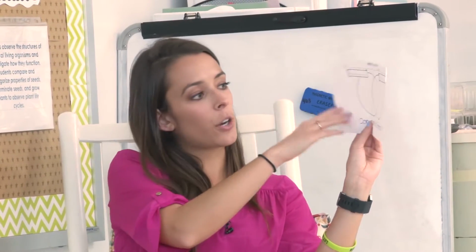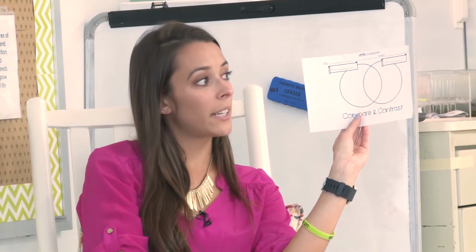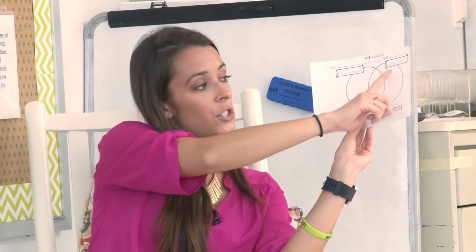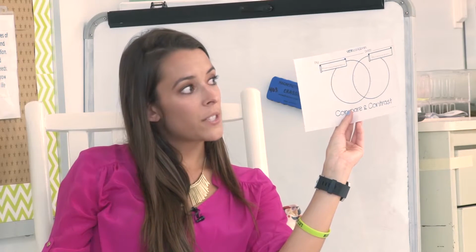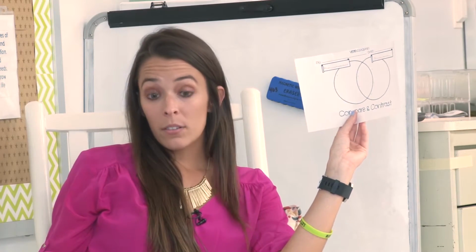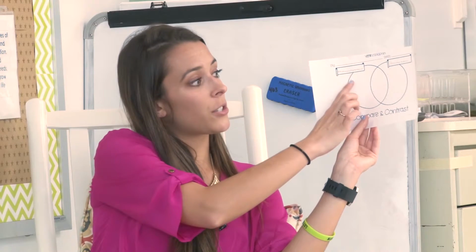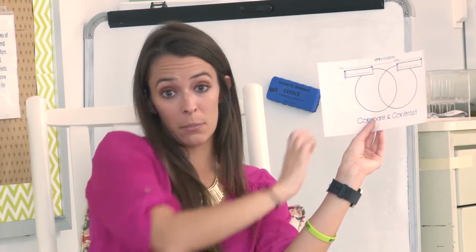You will each fill out your own. Similarities will go in the middle of our Venn diagram, similarities between monocots and dicots. And then over here is just monocots, over here is just dicots. Okay, so items that are specific to monocots or dicots. You could talk about the leaves, stems, but I want you to at least list one item under each, monocots and dicots, that is specific to that type of flowering plant.